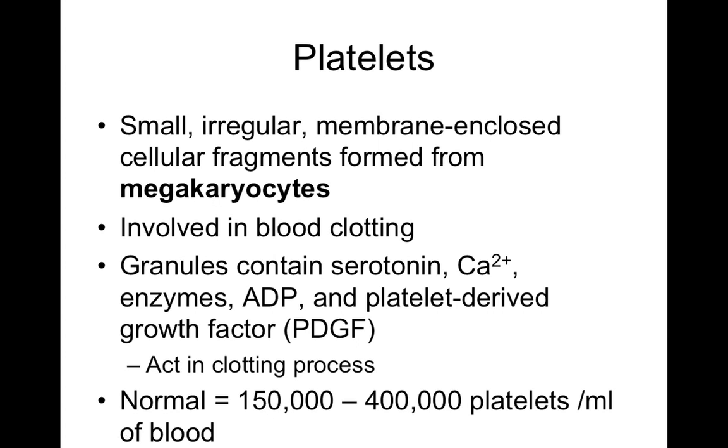Now, the normal concentrations of platelets in your blood per milliliter, so a milliliter is a cubic centimeter, and you should find 150,000 to 400,000 platelets per mil. And 1 mil, you guys, is 1 drop. Like, think about 1 little drop. You can find up to 400,000 platelets in 1 little drop of blood, which is pretty phenomenal.